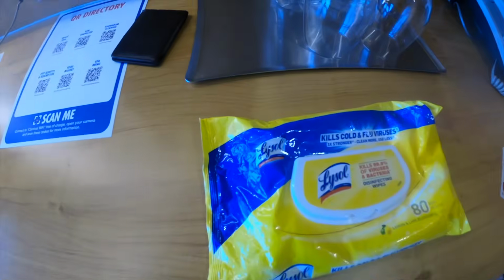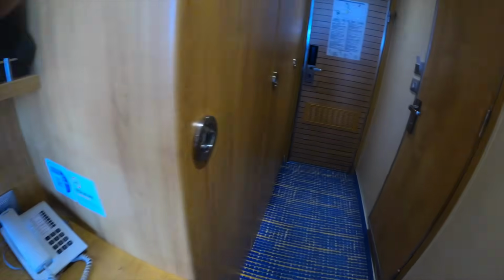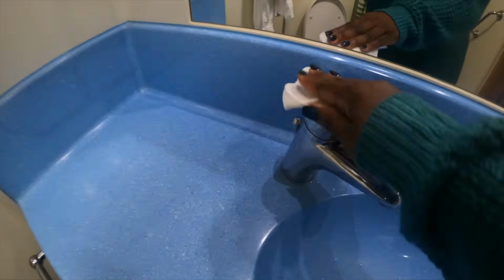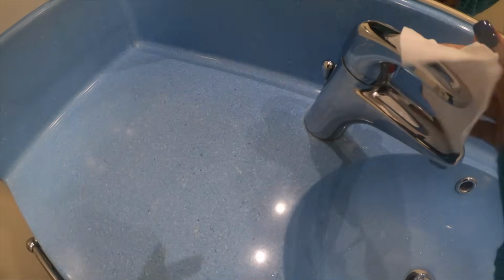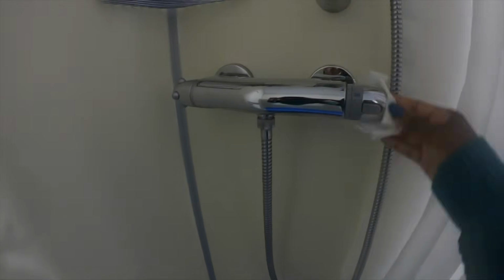I like to bring little wipes and we wipe down areas with the little Lysol wipe, things that can be harboring germs like doorknobs and light switches and the faucets and the handles and just any area that you see in your surroundings. And honestly, it only takes a few minutes. It really only takes a few minutes and it grants you peace of mind. It's an extra layer of protection.